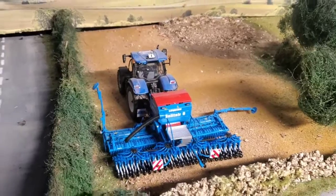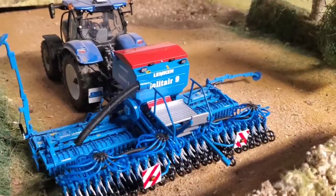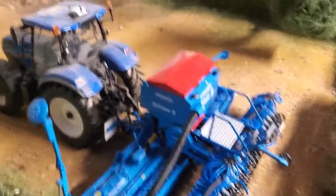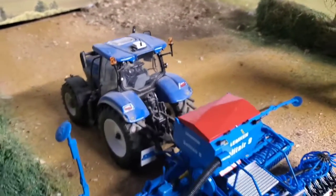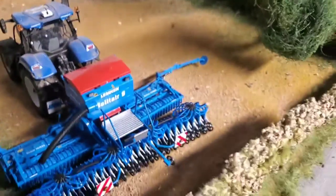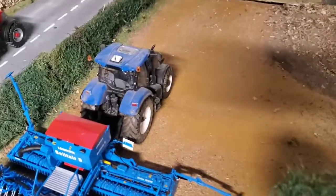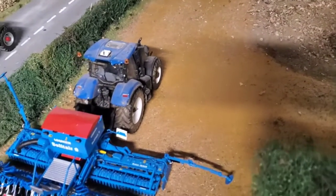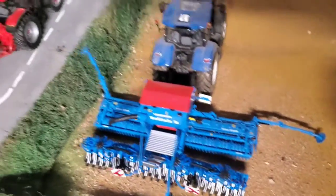And here we have not just one drill, but two drills. This is a new drill I'm after buying. I think it's a 6 meter Lemken one pass. I am going to be getting the front press for the T7 as well, so it will kind of match up with the drill, the front press, the rings. And he's just drilling in some winter barley for Robert, so he is. Robert doesn't have an actual drill, so it kind of suits him grand. But I know it's a really nice drill, nice big one as well.